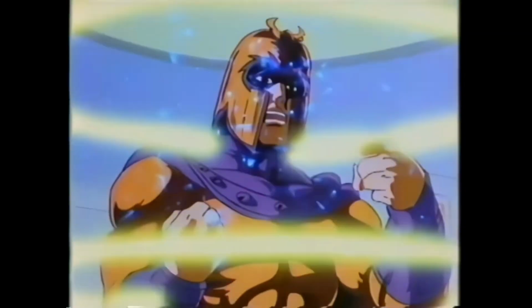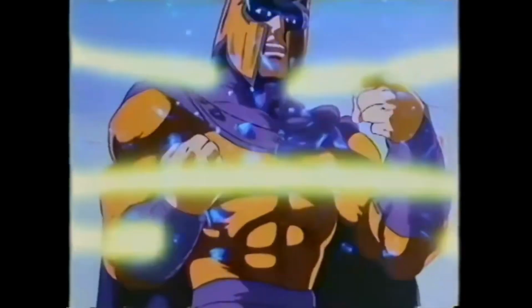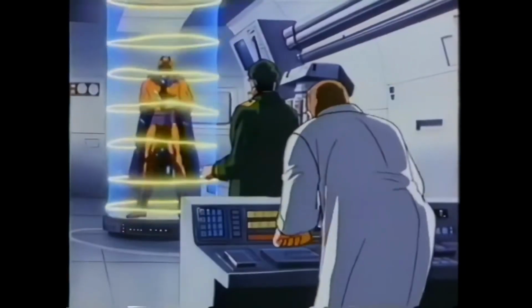I command it. The military is transporting Magneto somewhere, and he looks awesome. Much more menacing than his 1992 counterpart.